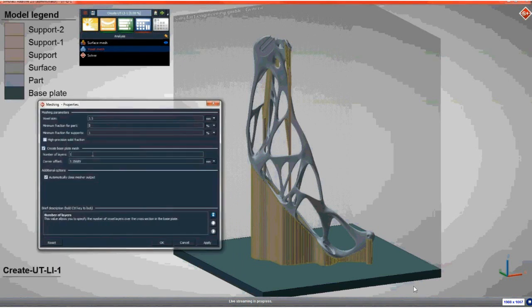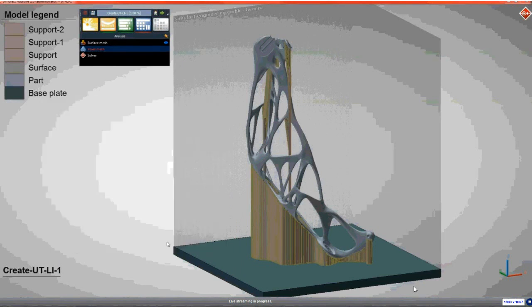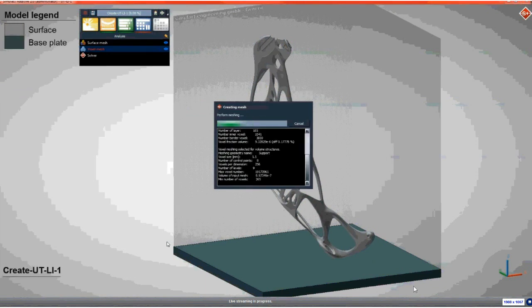Next step would be to create the voxel mesh, or the finite element mesh. In this case, we're using about a 1.5 millimeter voxel mesh. This takes between 10 seconds and 30 seconds typically.